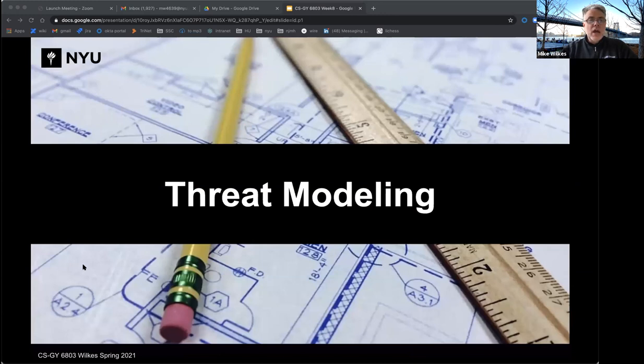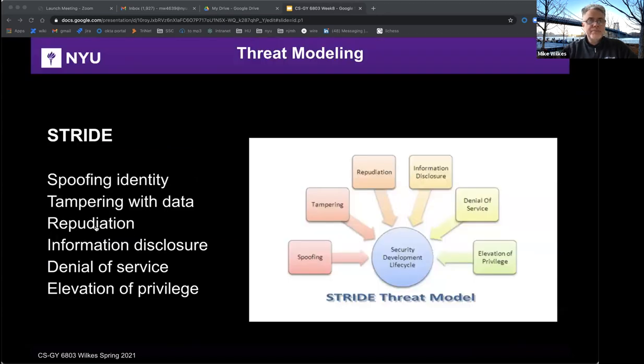All right, so threat modeling. Threat modeling is a process by which potential threats, such as structural vulnerabilities or the absence of appropriate safeguards, can be identified, enumerated, and mitigations can be prioritized. So let's talk about threat modeling and some different approaches to threat modeling.